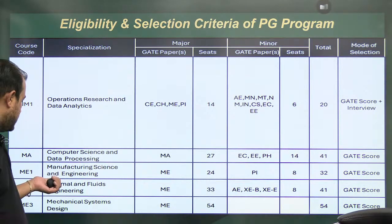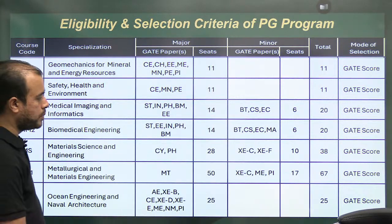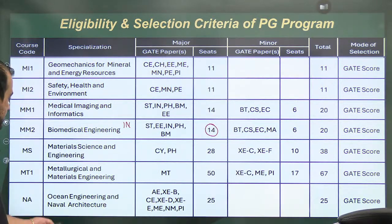Other than that, not much interesting branches. Biomedical is open for instrumentation also, 14 seats for instrumentation. Biomedical.